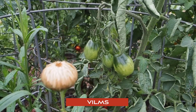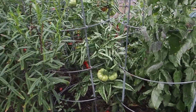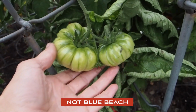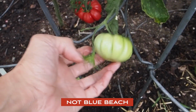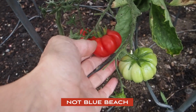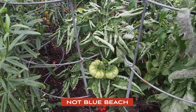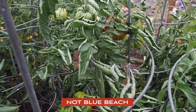I mentioned there's 2 other paste tomatoes that I grew that I had some issues with, and one of those is this one here. This was supposed to be a Blue Beach paste tomato, but this is obviously not a paste tomato. It looks more like some kind of Italian variety that has a lot of ridges, so that is definitely not what it's supposed to look like, and not a paste tomato. So I don't really count this one as being a paste tomato because that is not what it's supposed to look like. And also I did try one of these the other day, and the flavor isn't really all that great, so I'm not going to be saving seeds from this one.